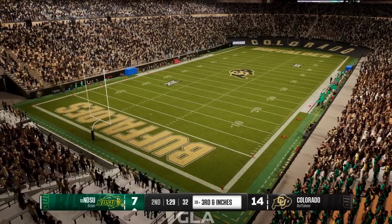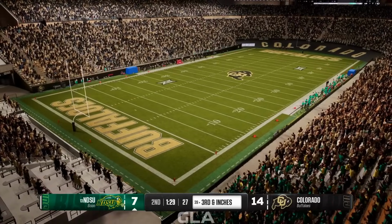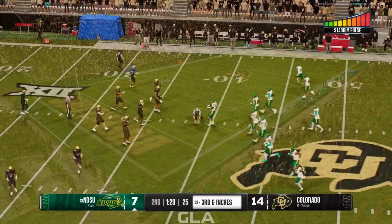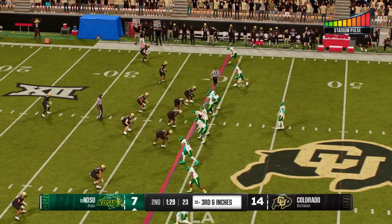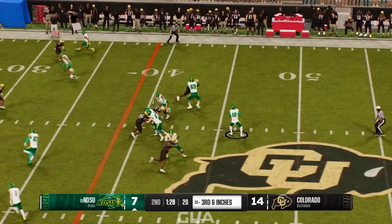Yeah, and everything about this route looks vertical. The comeback, it looks like it's a go. I'm thinking speed, and then he sets it down. QB puts the ball on the money, and he makes the play. And they got the completion, but still looking at a 3rd down.